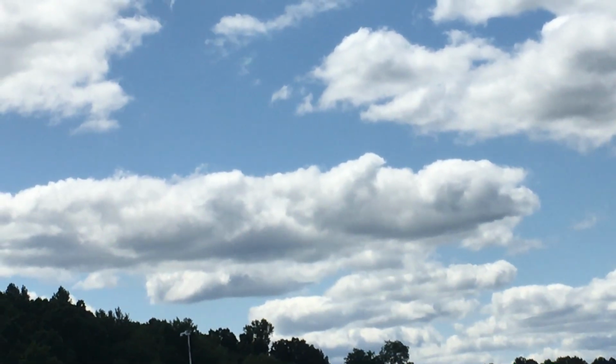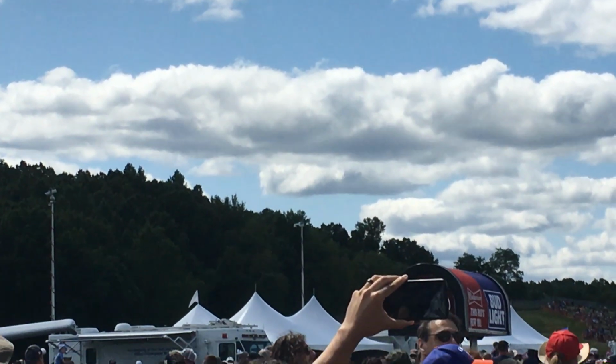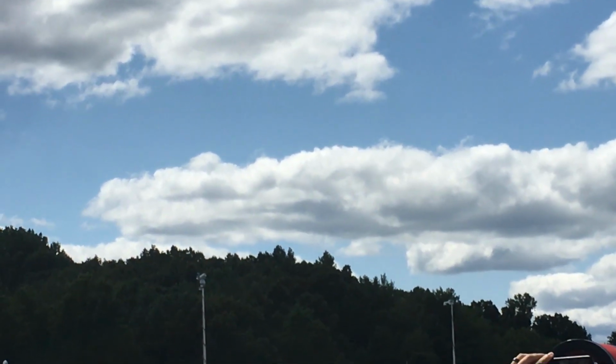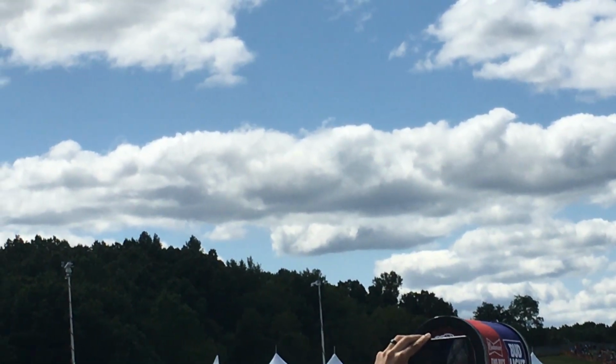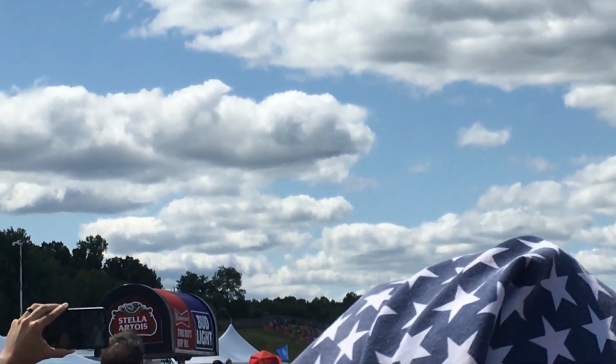Well, that confirms it. I've just heard from Red 1, they're positioning to start the show full. It's not long to wait now. Is everybody ready? Yeah! You are in for a treat. If you have not seen the Red Arrows before, it's almost time to see that red, white and blue smoke.